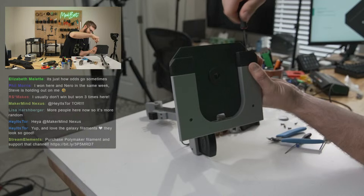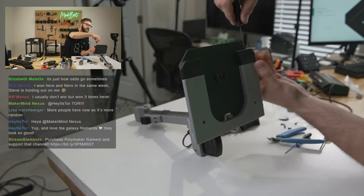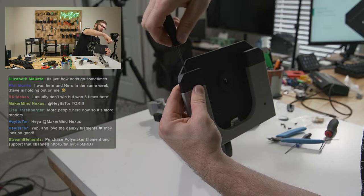Yep, and I love the Galaxy filaments. They're freaking awesome. I'm more of a sucker for glittery filaments than I ever thought I would be.